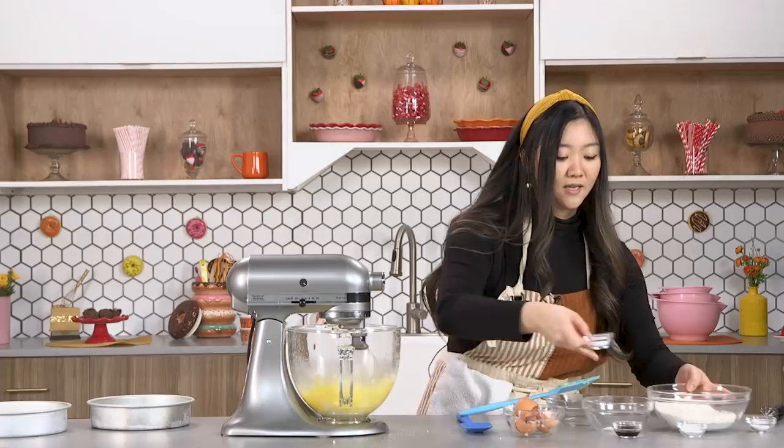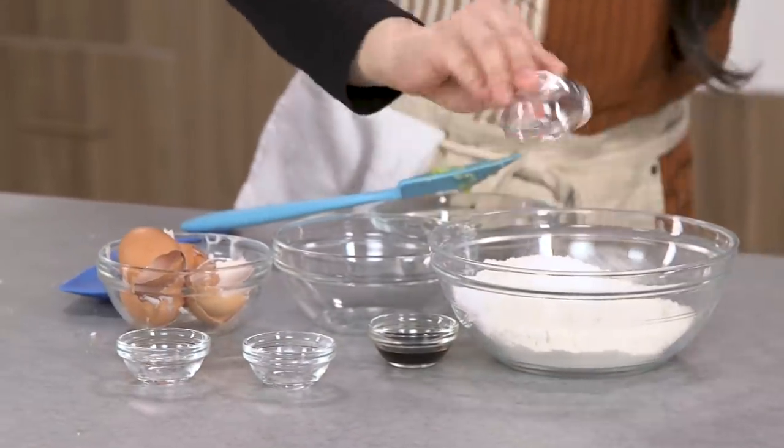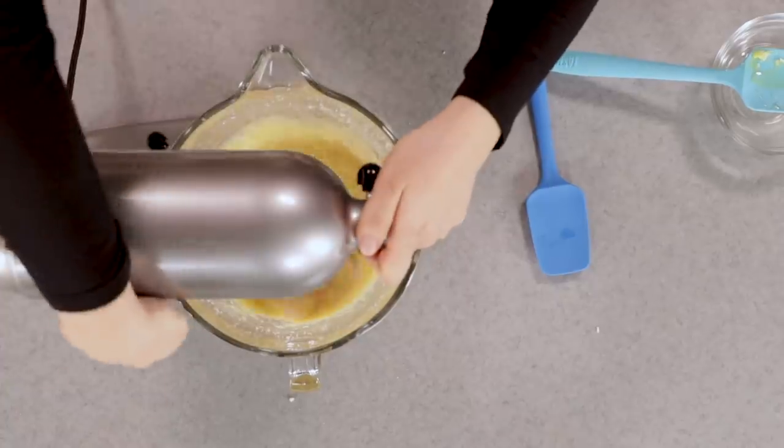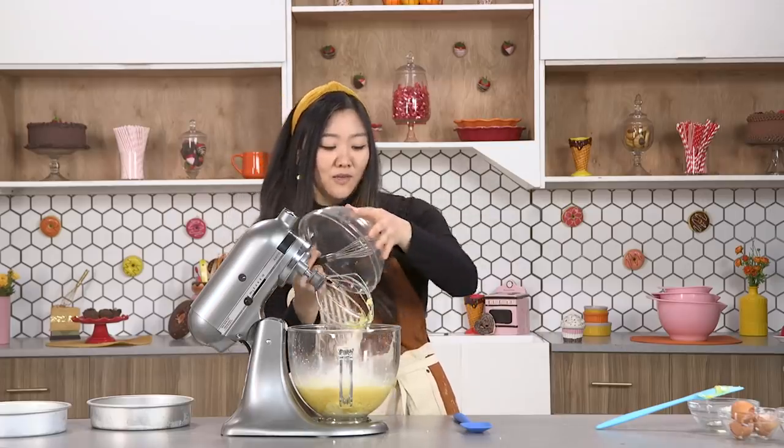All right, I'm gonna sift these together. Very efficient with your time. I have to be. There's not much of it. It doesn't have to be the most perfect cake ever. It just needs to taste good and look good. Usually I would do this little by little, but.